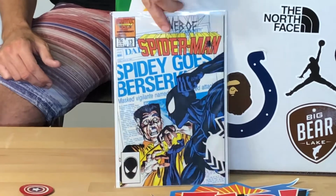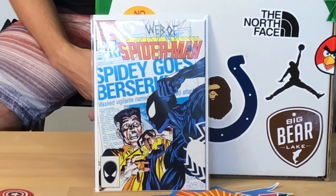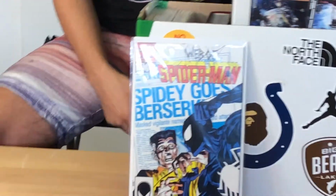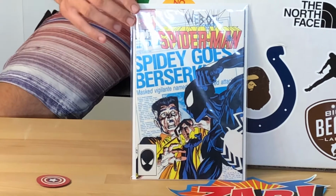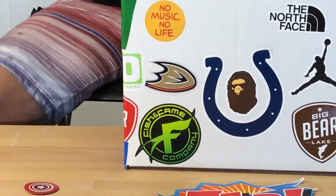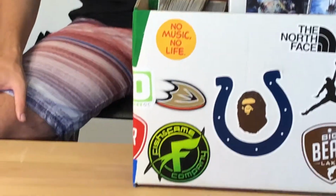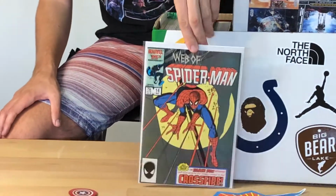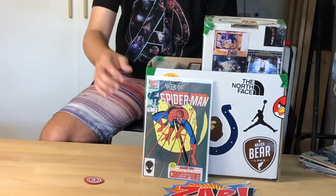This is the one where Peter Parker goes after J. Jonah Jameson, aka J.K. Simmons, who plays him in the movies. He goes after him because he gets upset at Jonah always making Spider-Man the bad guy. So there's 13. Number 14, he finally got a red and blue suit cover. So that's pretty cool.